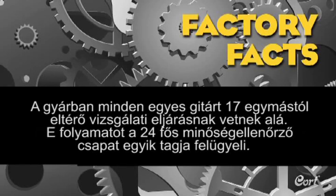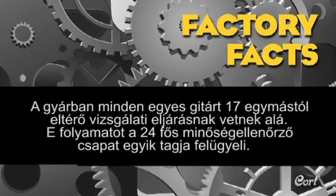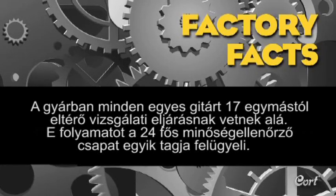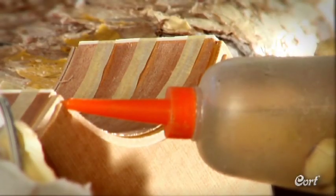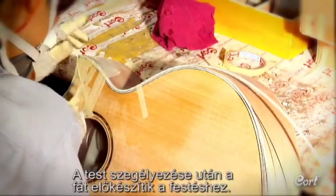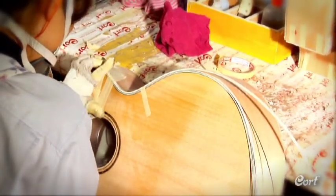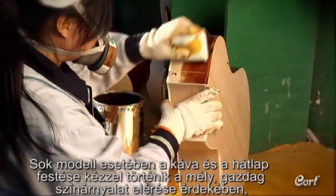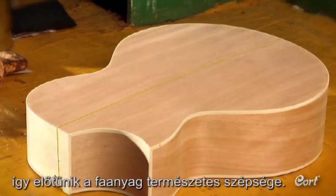Factory fact: each guitar must pass 17 different detailed inspection processes conducted by one of 24 quality control supervisors. Next, the binding is added to the body, then the wood is prepared for painting. On many models, the back and sides are hand-stained to get a deep, rich color hue that brings out the natural beauty of the wood.